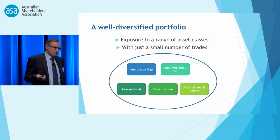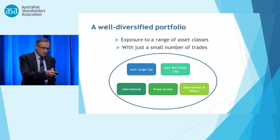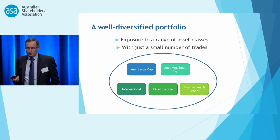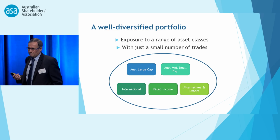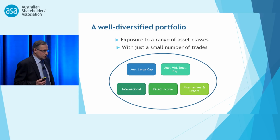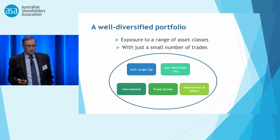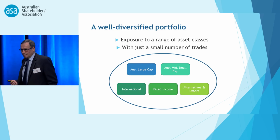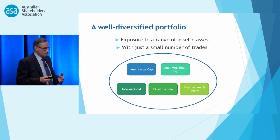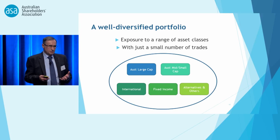It depends on your own needs, your own risk profile. But I think what you can see is that by buying perhaps 2 or 3 listed investment companies or trusts in each of these asset classes, you can build up a portfolio of probably 10 to 15 LICs or LITs, and you've got well-diversified exposure, a broad range of investment strategies, and that should meet your needs. If you already hold a portfolio of, say, large caps, then you probably wouldn't go and buy large cap listed investment companies, but you could supplement your portfolio by buying LICs in the mid-small cap space or international shares.